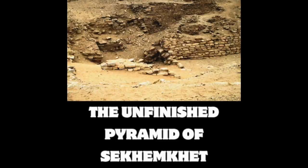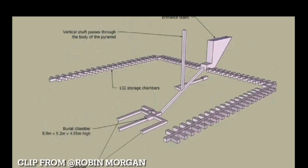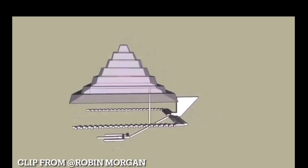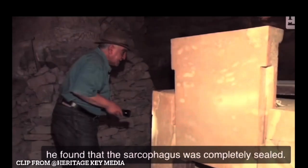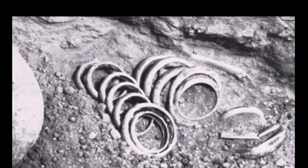So let's move on to the second pyramid, which is the Pyramid of Sekhemhet, otherwise known as the Unfinished Pyramid. This 3D rendition of the unfinished pyramid is absolutely fascinating. Look at all those chambers going all around the pyramid. Of course, as usual, no body was actually found in this pyramid. But they did find a sarcophagus, and it was completely empty. But it was sealed when they found it. And all they actually found that was of any interest other than the sarcophagus was some solid gold jewelry.